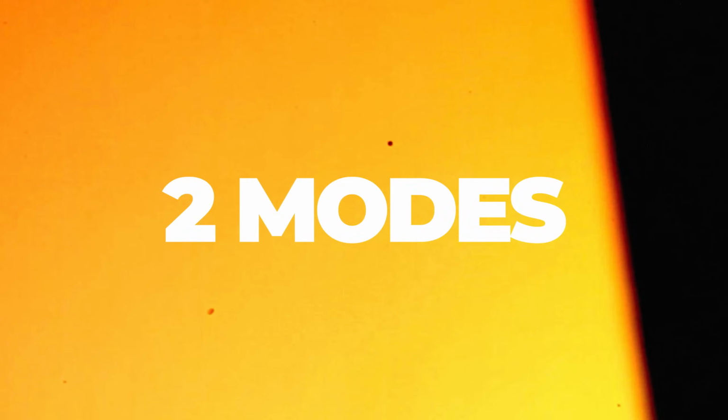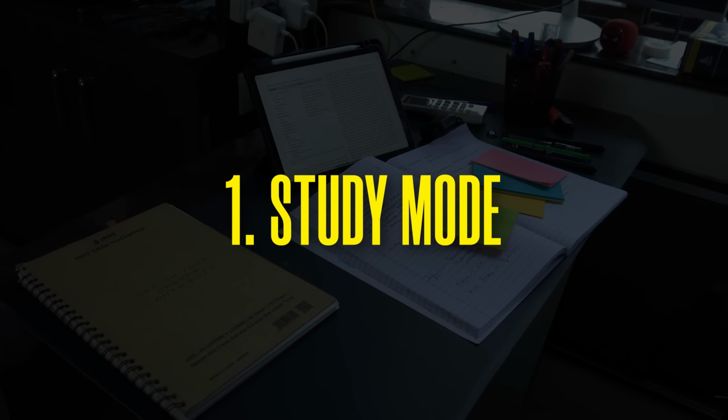There are basically two modes that I use my desk in. The first one is what I like to call the study mode. In the study mode, it is efficiently tailored to fit my study requirements, right? First of all, the study mode does not actually start on the desk. It starts from this thing.